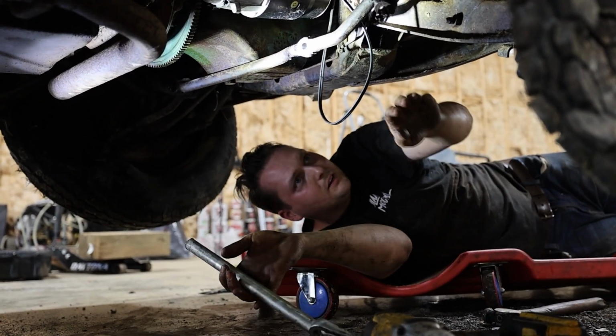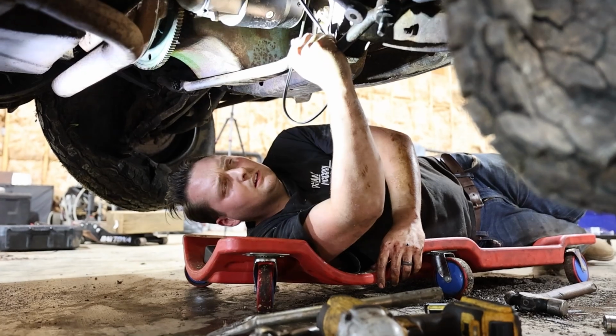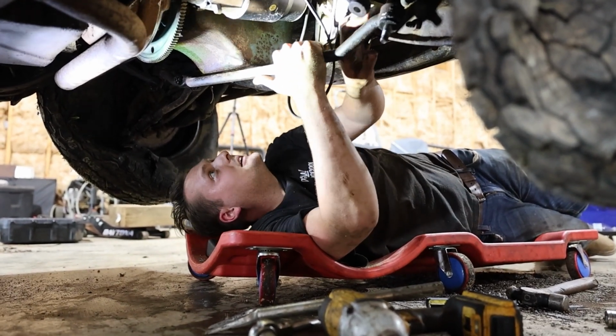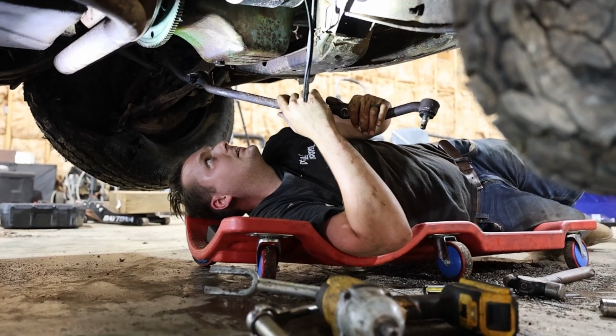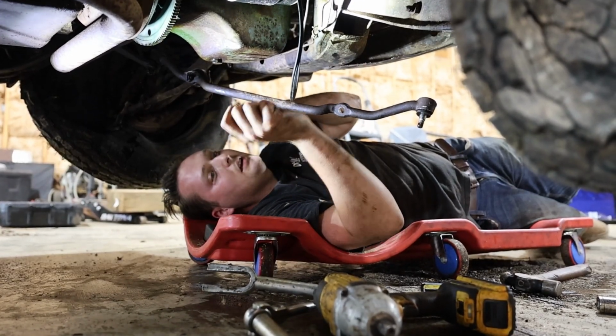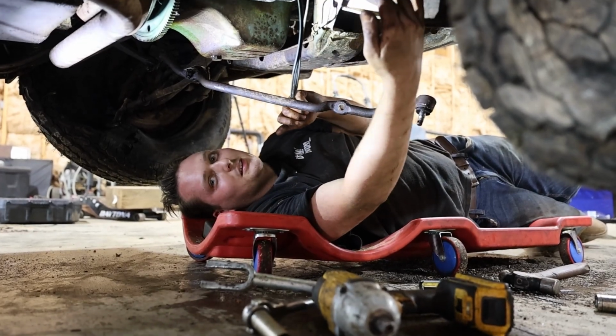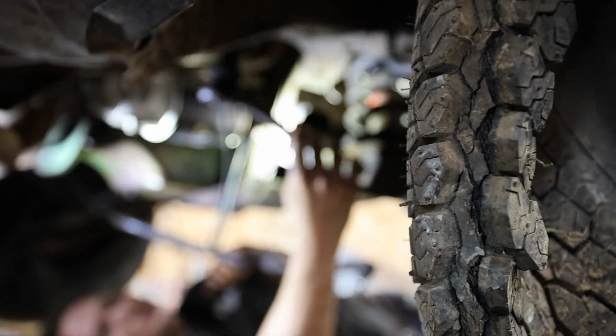Oh, did I do it? Please get out of the way enough. I don't want to take any more out. I think we can get by with that. If you turn the wheel back the other way, it'll kind of pull it that way, so we're good. Look, can you see that? That's the idler arm. That's what holds all your steering together.